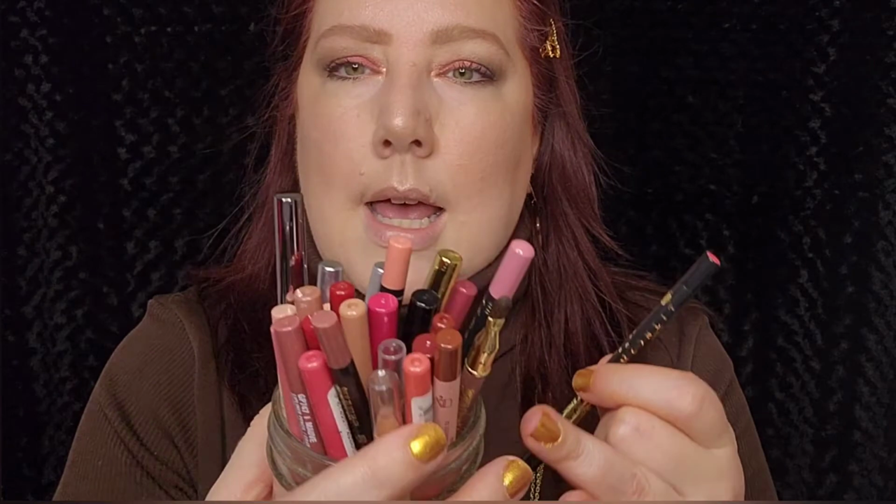You have this little dot on here. I like that, because when you put your lip pencils in, well, this is how I do it. I put it in mason jars like this, and I usually flip them upside down so you can see the colors. So you could put this in here and you can see that little dot on top and see what color it is without pulling it out.